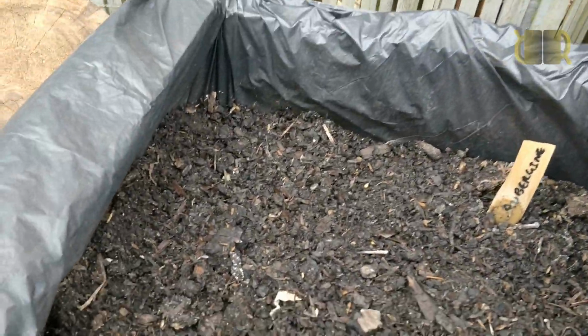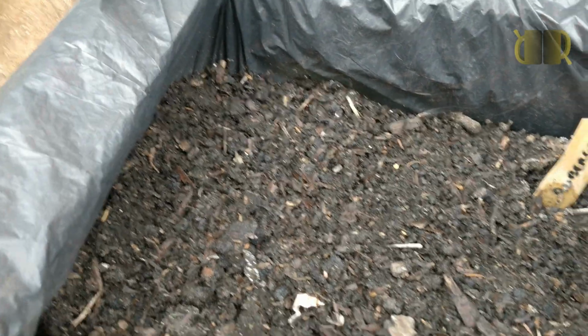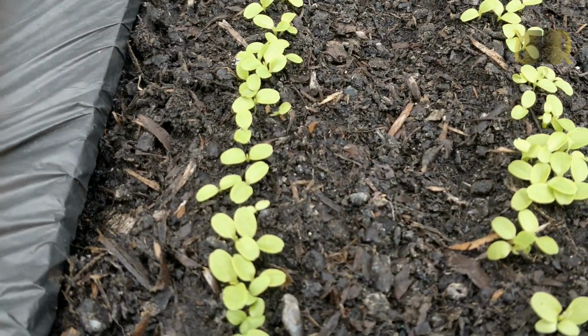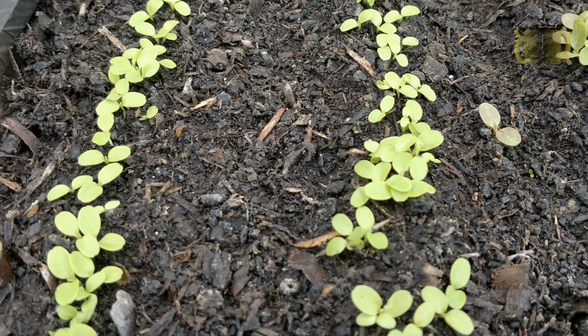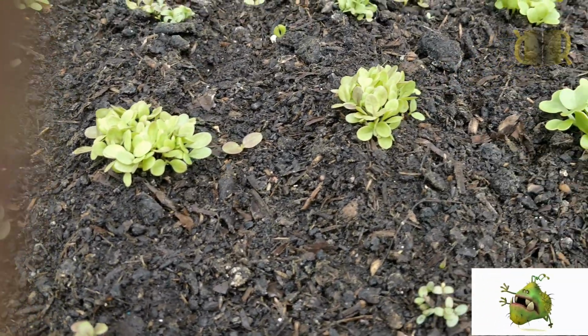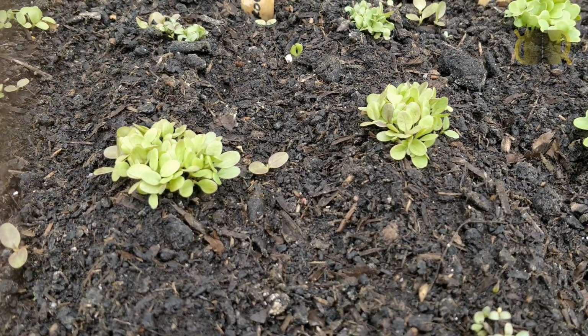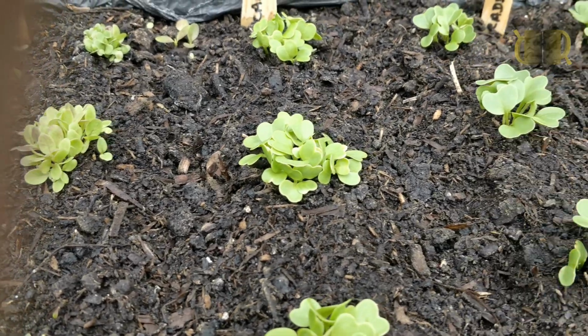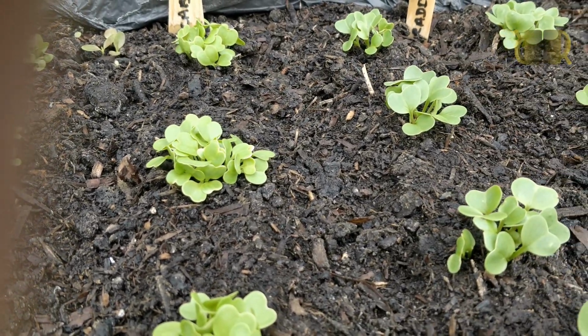Aubergine's still not out yet. I think it's gonna take about another week or so. I had a small issue here. I've been getting these green flies, tiny wee green flies which eat the leaves. I've checked every morning and take them away so that the plants will grow nice and healthy.